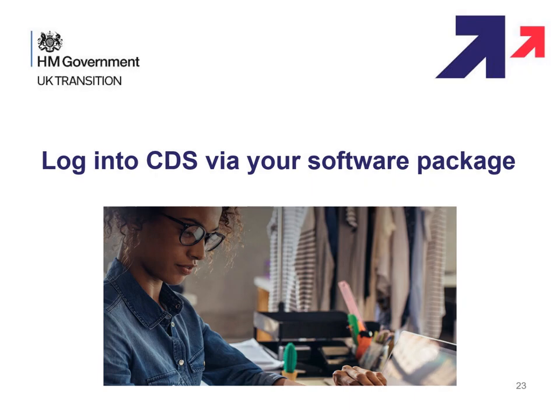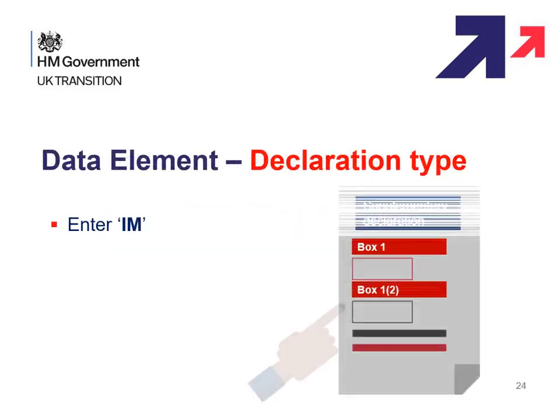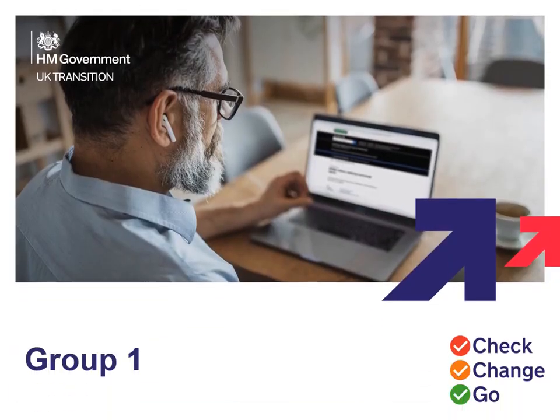Log into CDS via your software package. Data element declaration type, and here you enter IM for importing. Group 1.